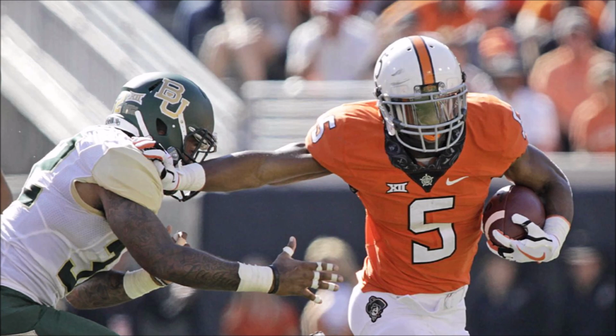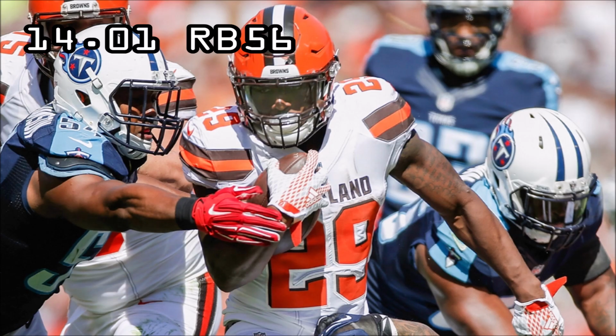Up next, we have Duke Johnson of the Cleveland Browns, and he's RB46, being taken in the 14th round. He's the forgotten man in Cleveland. You have Nick Chubb, who broke out last season completely, and then you have Kareem Hunt, who has already broken out and been a superstar in the league and is now trying to pick up the broken pieces. So what does that mean? Johnson is expendable. And because of that, they're going to have an incentive to trade him.